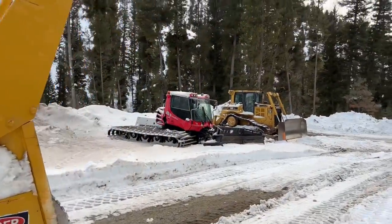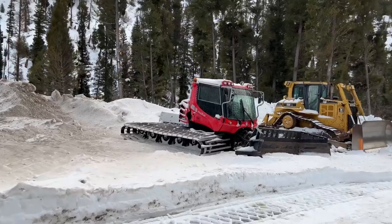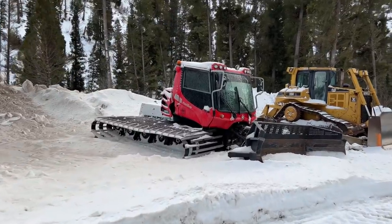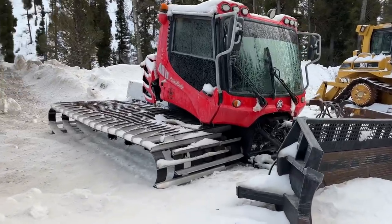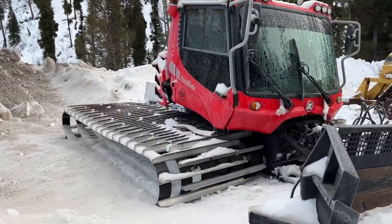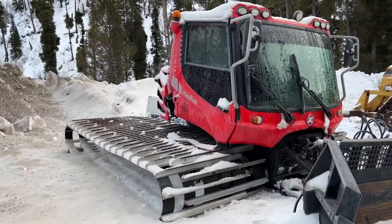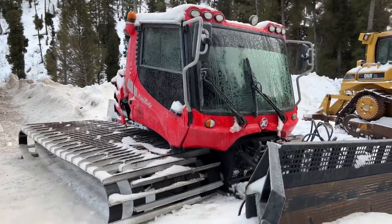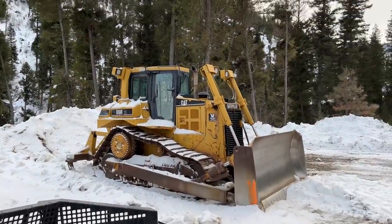There's a piston bully. Speaking of power, these tracks on this thing must be almost 4 foot wide. Can you imagine the power that would take to turn those things? That must have a heck of an engine in it. And then there's the D6 high drive, the full cab.